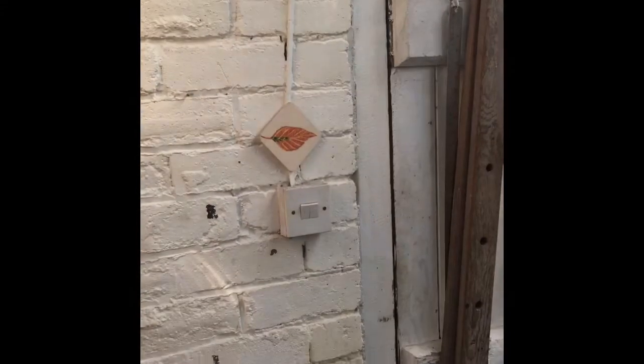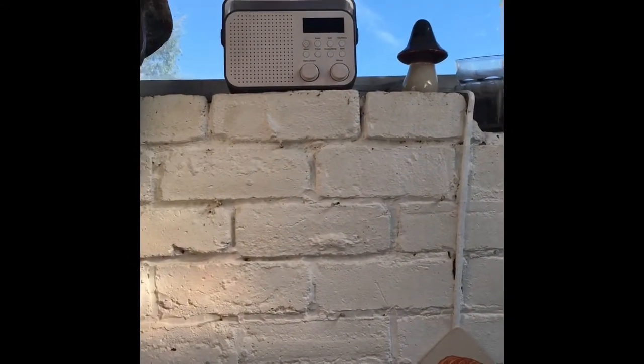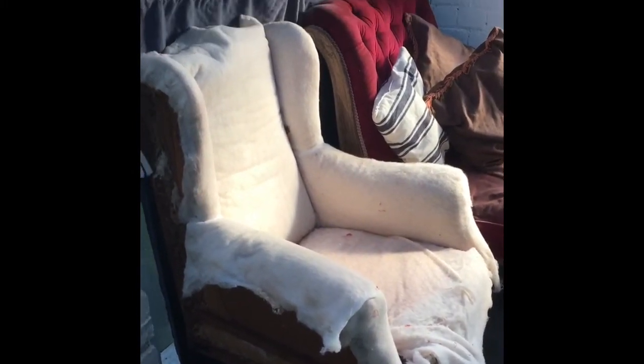So yeah, it's not the friendliest of spaces to work in, but I have my radio, really important. I have my exercise equipment in here. That is a yoga mat. And various other things and lots of issues, as you can see. So I've got mould growing on the walls here. I have old chairs which are waiting to be worked on by my husband. So I get given these chairs to sit on for short periods.